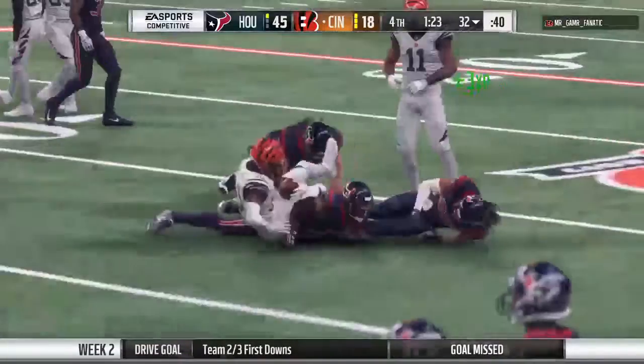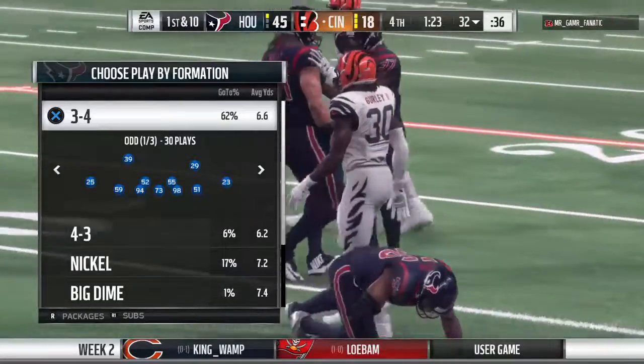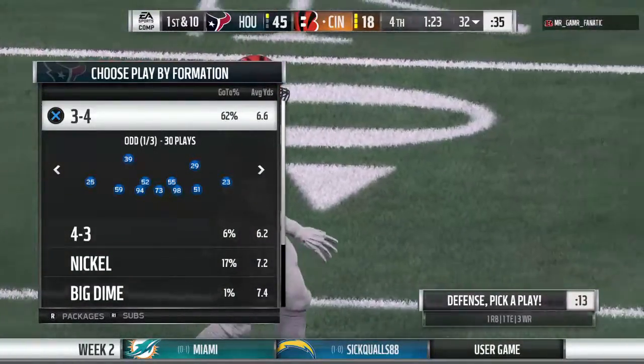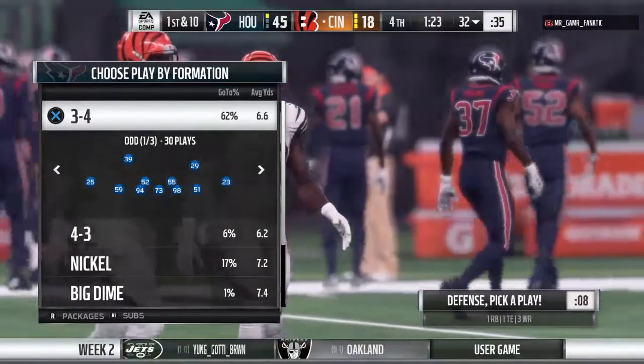Solid return. Pretty good field position. They'll start at the 32-yard line. So now the Bengal offensive unit back out onto the field. They're down big here late. I don't know. You just one last drive here for pride? Some people like to do that.